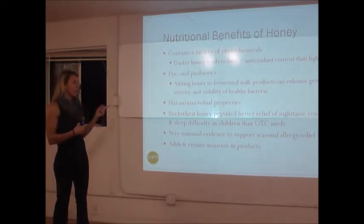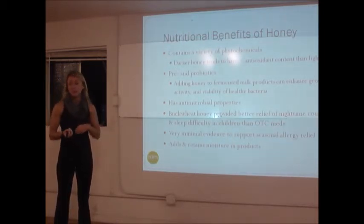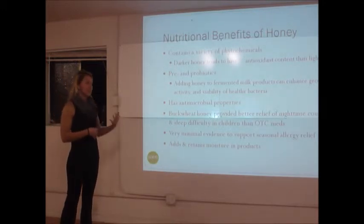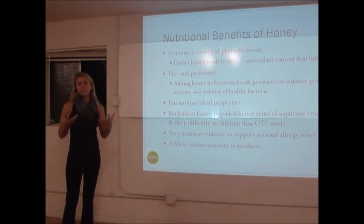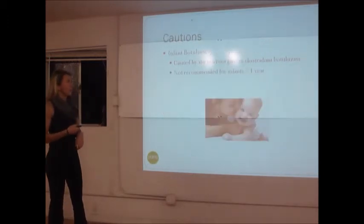So that's a benefit. But a lot of people take it because they say it helps relieve their seasonal allergies, but there actually isn't a lot of evidence to support that. And I was kind of surprised myself because I'm an allergy sufferer, and I made a point to buy local honey, but there isn't a lot of evidence to support it. But again, there's a lot of other benefits to honey, so if you take it for that reason, it's just an added bonus if it does seem to help you. But not a lot of evidence.